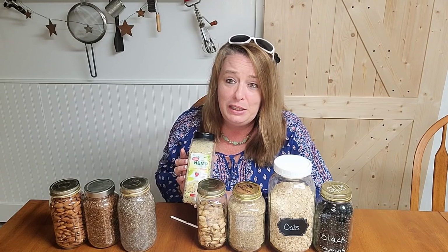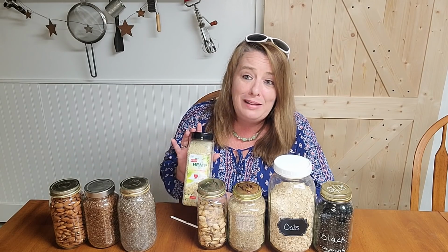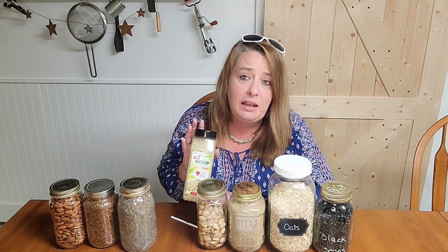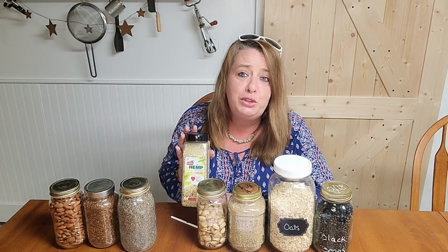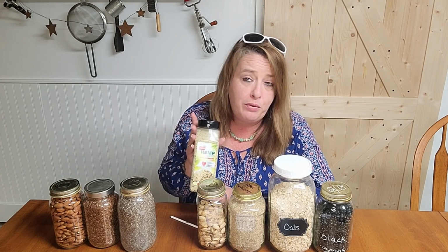The next one is hemp seeds. A lot of people don't think about hemp seeds, but they have a really good amount of protein in them and amino acids. We like to add these to our granola. They don't have a lot of flavor, but throwing them in your granola and muffins and things like that, you can slip them right in there. You don't notice them, and it just adds all kinds of great nutrients for your body.